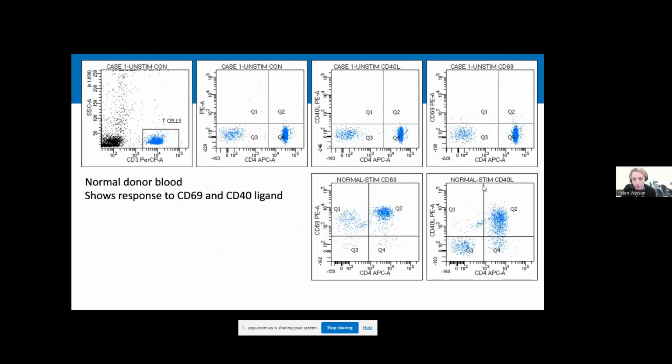So from a laboratory point of view, we can test for this. It's quite a nice assay, and it's got quite a good positive control and negative control you can do. So we take normal donor blood, and then the mononuclear cells are separated, and they are labeled with CD3, so we know we're looking at T cells, and then CD4, so we know we're looking at the T helper cells. These cells haven't been stimulated at all by anything, so they remain negative for CD40 ligand and CD69. When the T cells are stimulated and incubated with PMA, that means they'll express CD69. That's an early marker of activation, expressed really quite quickly by all T cells. So all of the T cells are now positive for CD69.